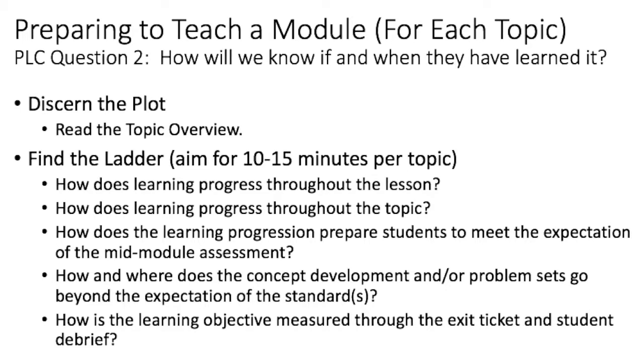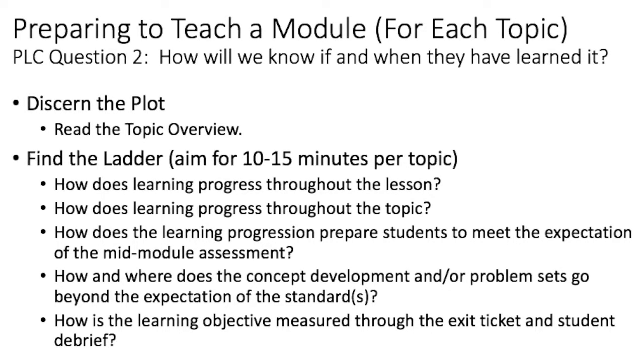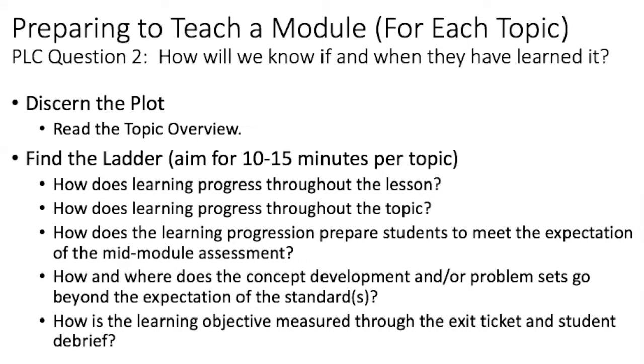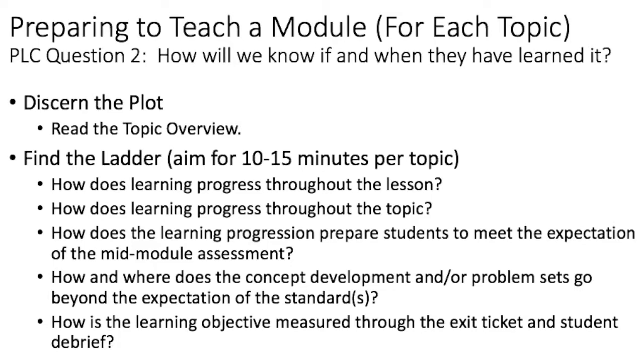Each element within this part of the module study will be for each specific topic. So the length of this really will vary depending on the number of topics within your module. The shorter modules having less topics will occur faster than the ones that have longer, including our major work. But we should aim for around 10 to 15 minutes to be spent on each topic.